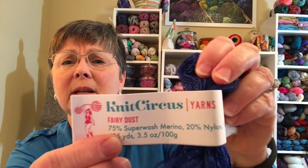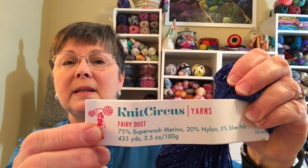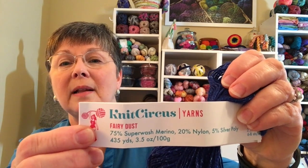So this is the tag from the Knit Circus yarn, in a fairy dust base, and it's a superwash merino nylon and the silver stellina. So that is what I have left.